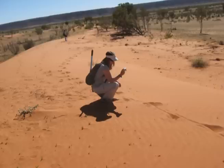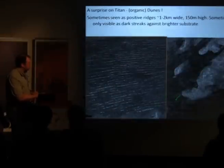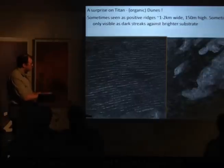But as I say, understanding how these dunes interact with the topographic obstacles is really helping us understand what we're seeing when we look at Titan, because we see this same sort of process. This bright area here is elevated, we think, and the dunes are sort of deviating around it.